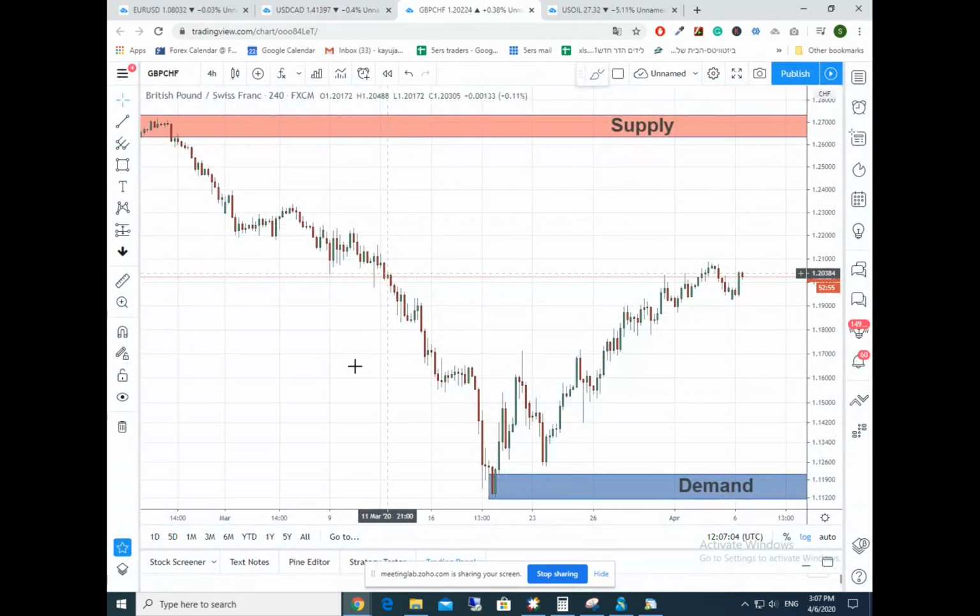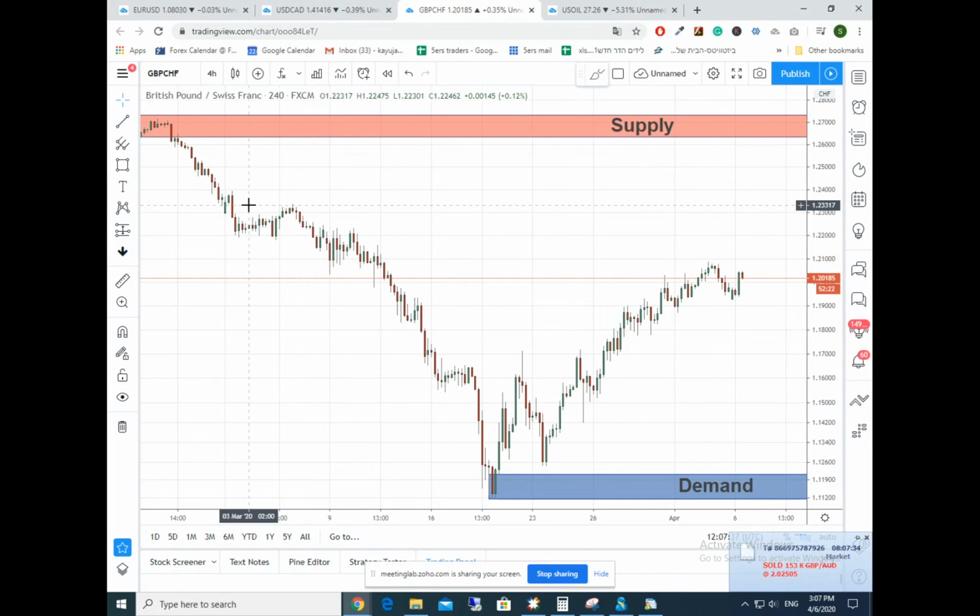Okay, the next one I choose is the GBP against the Swiss. And as we can see, the GBP is just in a bullish momentum, and at the moment I would say that most likely the price will reach this supply above, because I can't see anything before this supply. If I'm looking here on the left side, I can't see any level in the price that can really hold or stop this bullish momentum here.